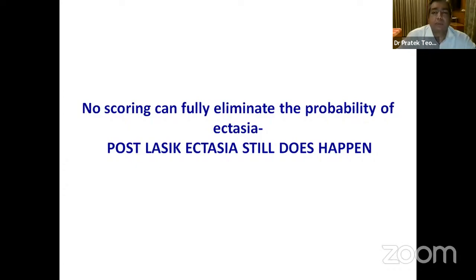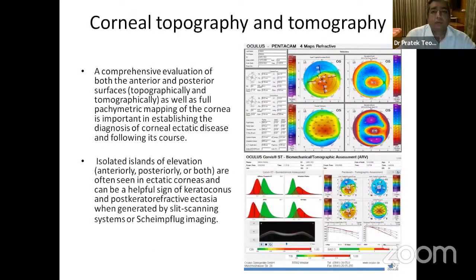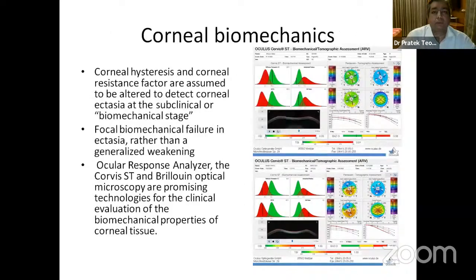Despite taking all precautions, we see cases of post-refractive ectasia. With the advent of advanced tomographers such as Pentacam, we can detect early cases of forme fruste keratoconus, and the Belin-Ambrosio display and corneal thickness distribution data can eliminate the inherent inaccuracies of curvature-based measurements. Complete corneal tomography helps in comprehensive evaluation of both the anterior and posterior surfaces, and full pachymetry mapping of the cornea is important in establishing the diagnosis of corneal ectatic disease and following its course.